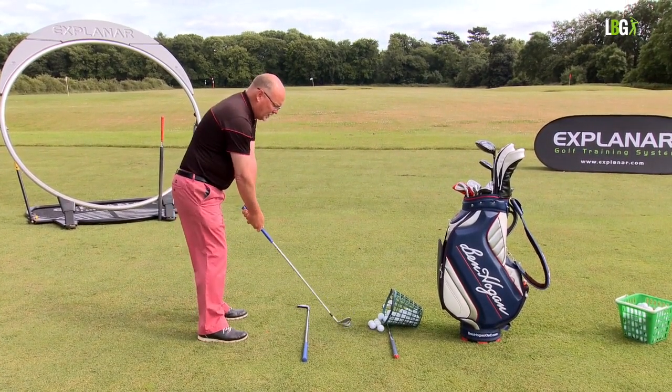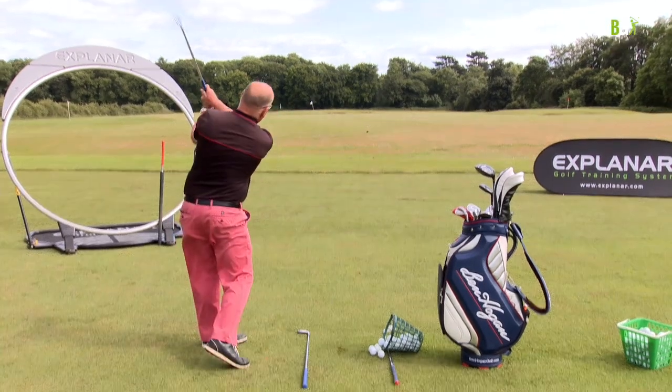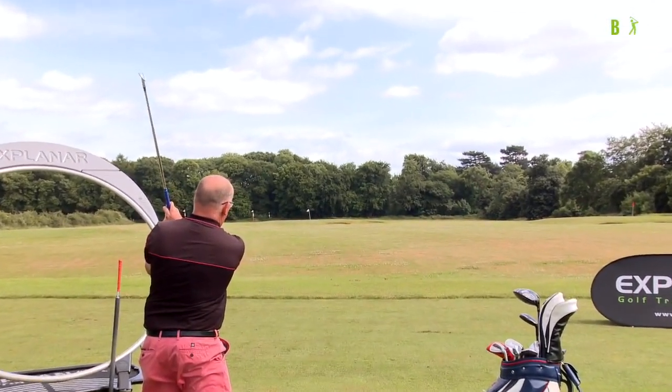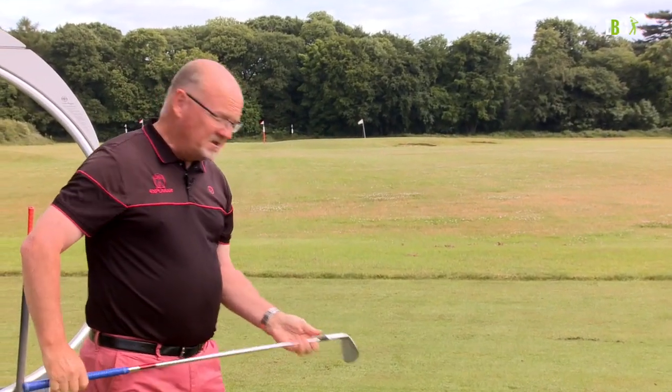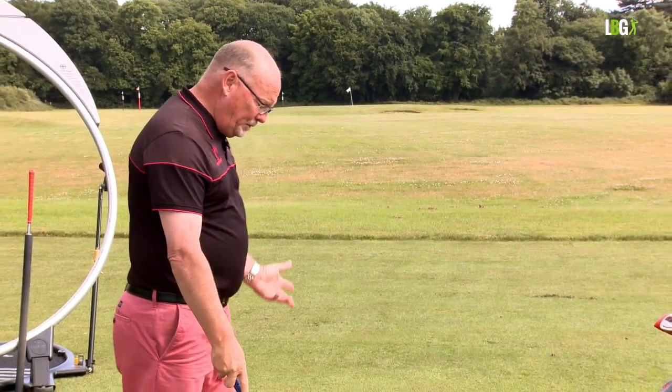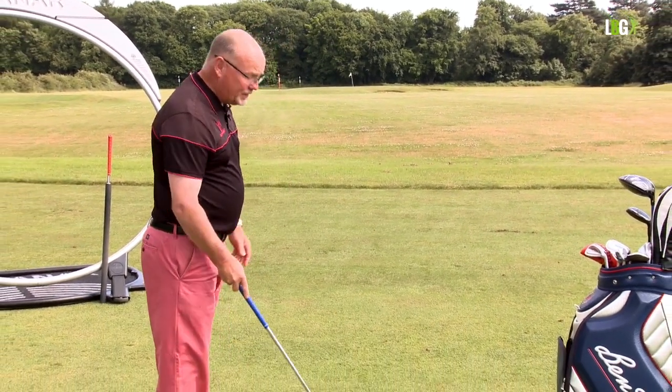So here we go, I'll do this little half a shot, width of arc, turn the shoulder, and send the ball away. So that was a little half swing for you. I didn't take a divot, there's no need to. Why didn't I take a divot? Well, if you've got a wide arc, you've got a shallow angle of attack.